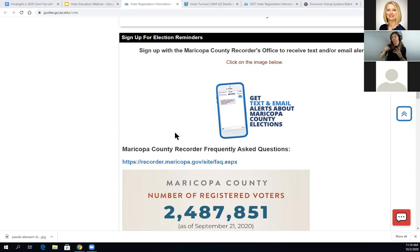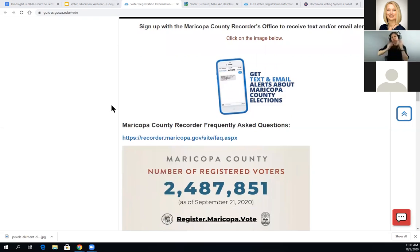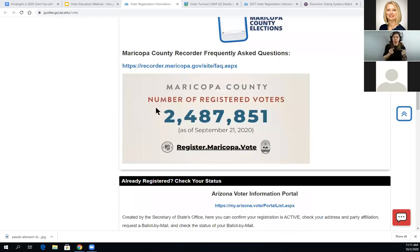Arizona is one of the few states that has been doing mail-in voting since the early 90s. And we actually have a very high percentage of people who vote by mail. In Maricopa County in 2018, over 85% of people already voted by mail or were on the permanent mail-in ballot list. And so they've been going through this process and working through any difficulties for many years now. So this has been a very reliable voting system through Maricopa County. As you can see, as of September 21st, we have almost 2,500,000 registered voters just in Maricopa County alone. So they're expecting and preparing for quite a large mail-in turnout.